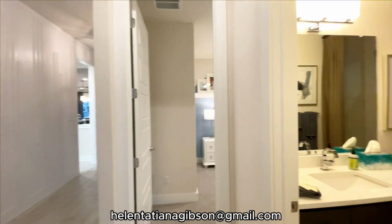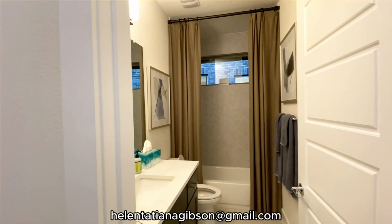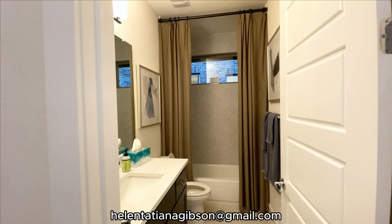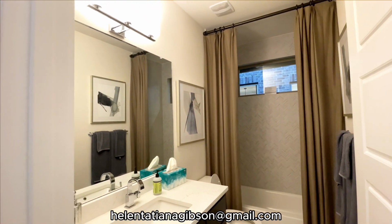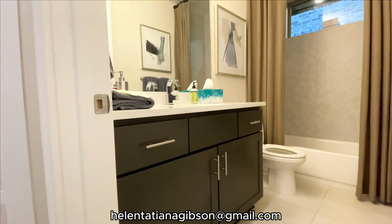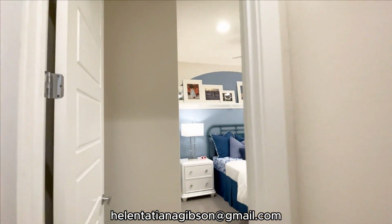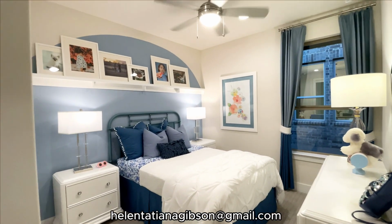And here on the right, we're going to see the full bathroom that these two bedrooms are going to share. As we can see, this bathroom has a bathtub and a window up there. It also comes with one vanity sink, and of course down here they have all the spaces for us to put our stuff, right? So this is the bathroom, and now we come into the second bedroom.